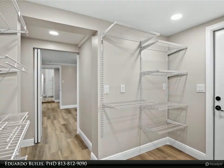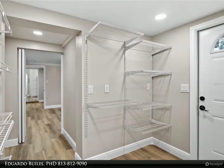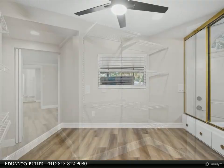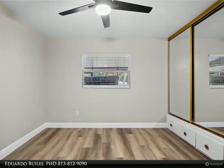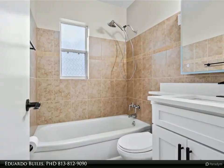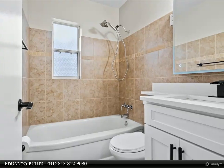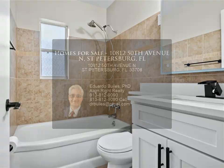Convenience and location is key with this property. It is just minutes away from Madeira and Redington Beaches, Bay Pines Boat Ramp, Virginia Hospital, Seminole and Pinellas Parks and Lakes, the Intracoastal Waterway, Gulf Boulevard and some of the best sugar sand beaches in the world, Publix, Home Depot, Walmart, Target, restaurants and shops, and top-rated schools, and bus routes and dog parks nearby.